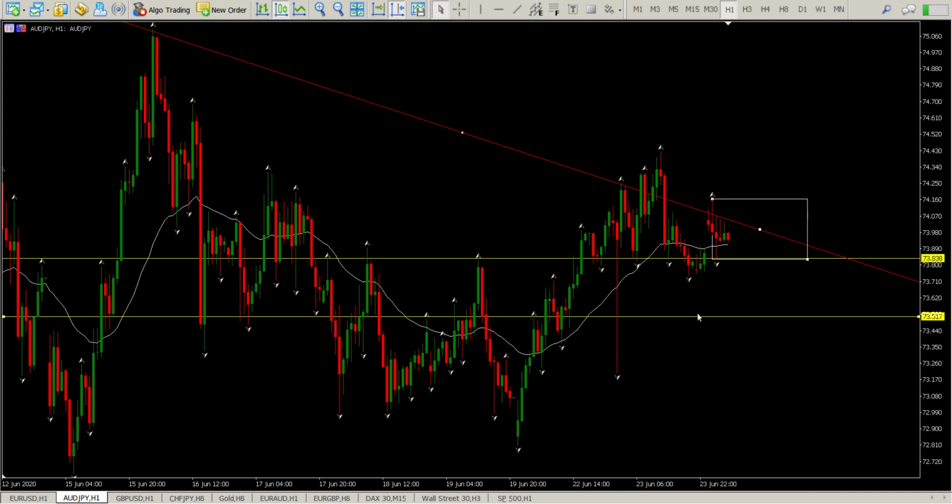Okay, so this pair I'm more than likely looking for the break to the upside. If we break the downside, I'm not really interested in it, so I'm looking for the break to the upside to be long. So I'm not looking to get long off any of this chaos here because it doesn't look promising.